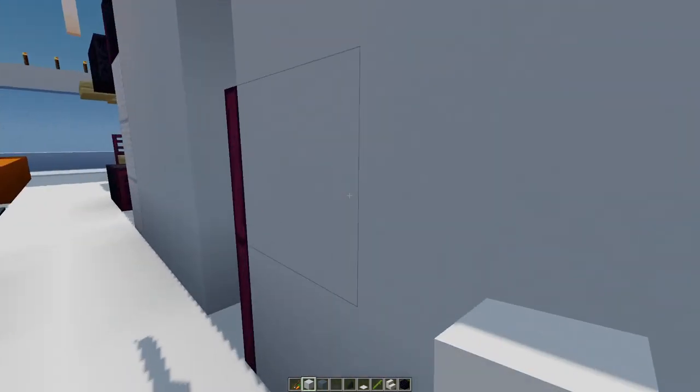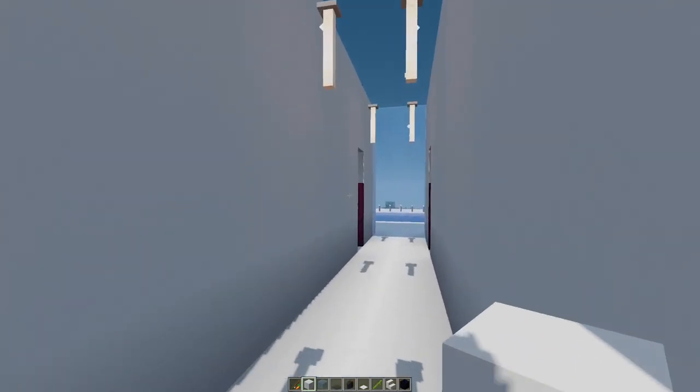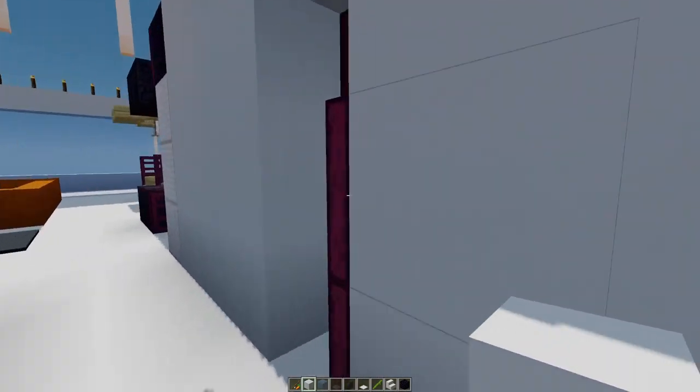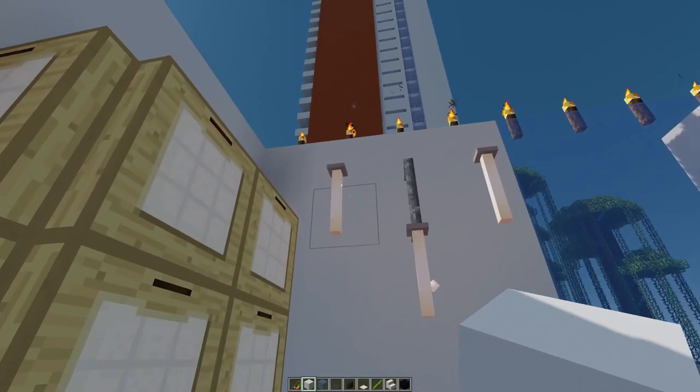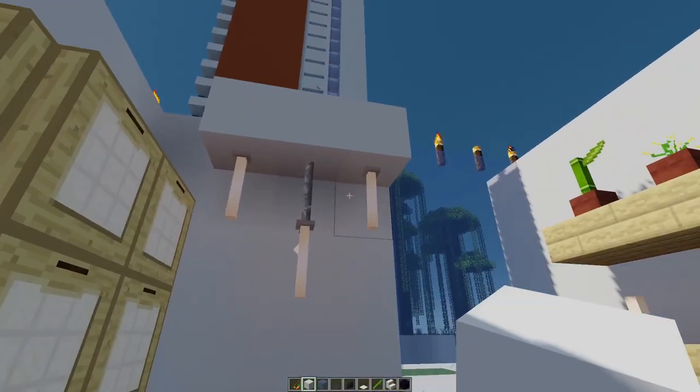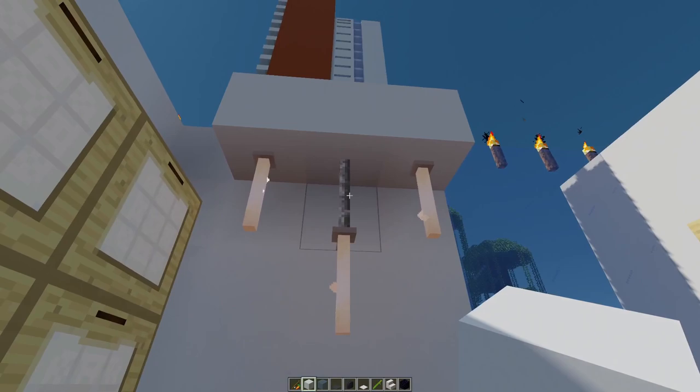Going down here, let's do this room. This room is pretty much a mirror image of this one, except with a couple of little minor changes. So one minor change is I put these lights in the corner, so that's going to be our ceiling a little bit. So just a couple of end rods, and then this right here is an iron bar.